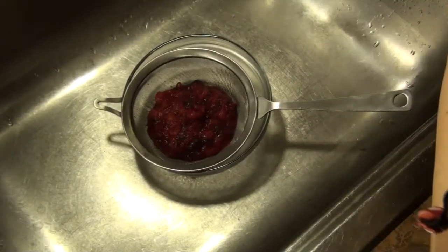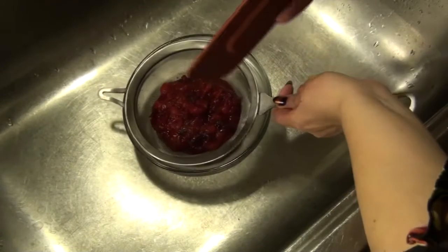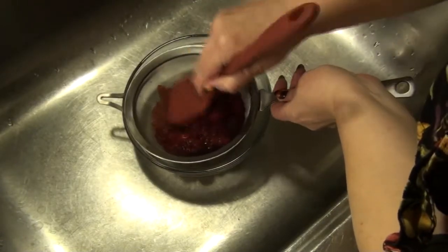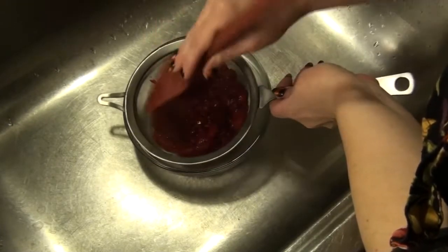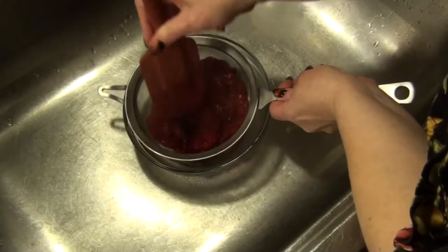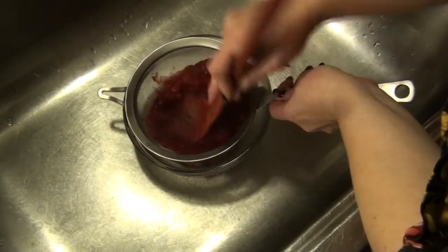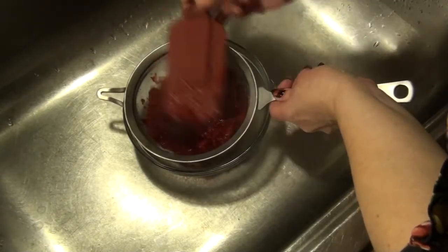Alright, here's my bowl and my sieve, a nice fine mesh sieve. I had that bigger one earlier, but the holes are just too big on that one. Let way too much stuff through. And I just kind of press. I want as much of the liquid in the interior pulp, the fine stuff, as I can get out.